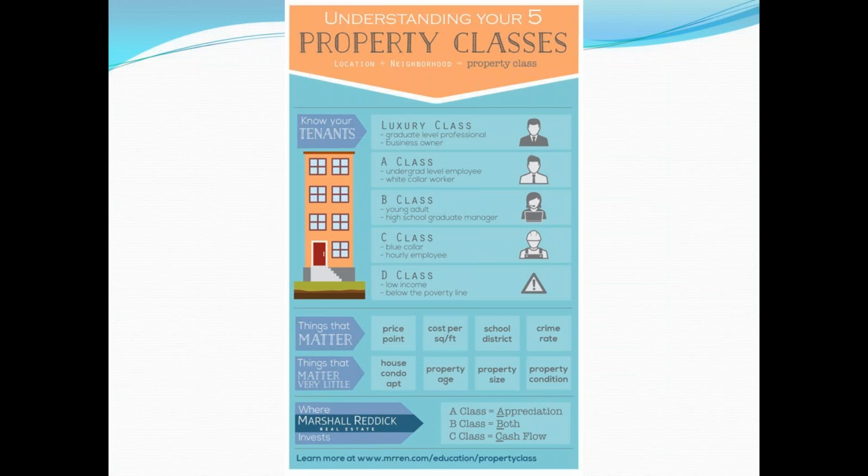If they're hourly wage and they jump around a lot, or they get let off or let go, then that's going to turn into a vacancy. Most likely won't be able to afford rent. So the lower you go in property class, less potential job stability.